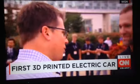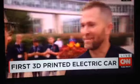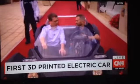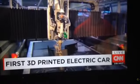My first time driving your car, how did I do? You did a great job. I didn't hear you, though. It was really quiet. He says one of these will run you anywhere between $18,000 and $30,000. Eventually, it'll be built while you wait.